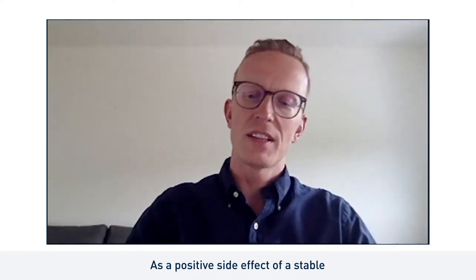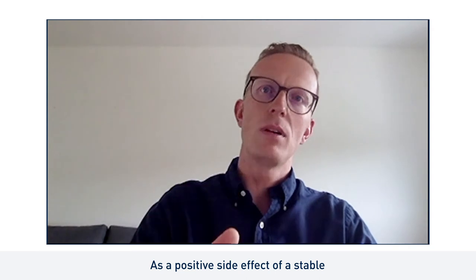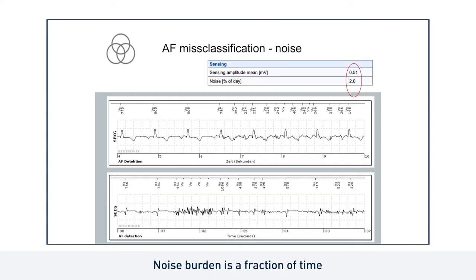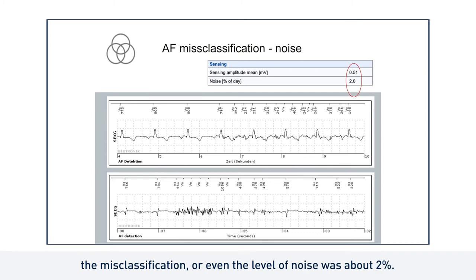As a positive side effect of a stable and very high R wave amplitude, you have a very low noise burden. Noise burden is a fraction per time during which the device cannot evaluate the rhythm, and this is mostly due to electrical interference or muscle potential. As you can see here, in this case, the misclassification or even the level of noise was about 2%.